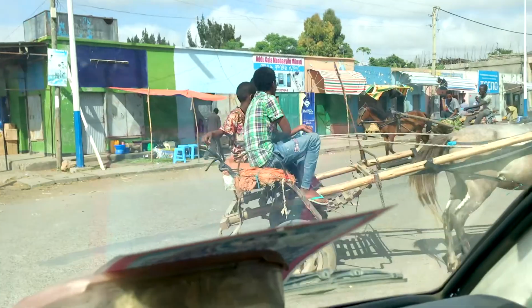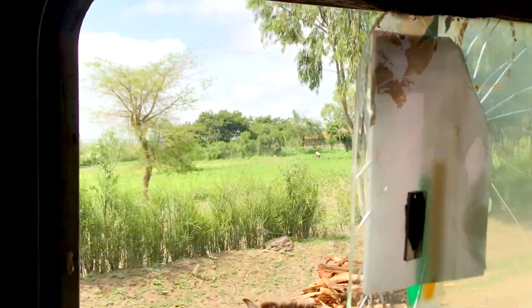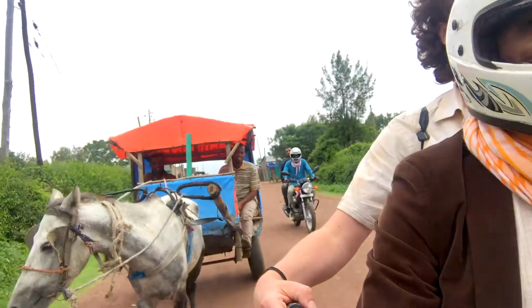On primitive Ethiopian roads, it took more than a day to get to Tora by public transit and informal shuttles, but it was worth it.